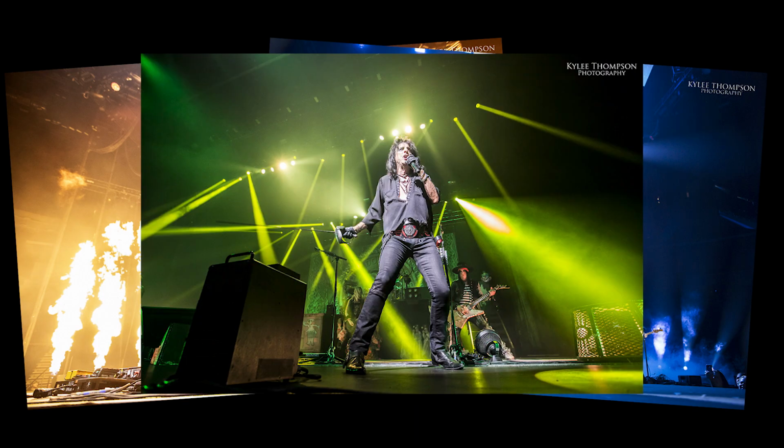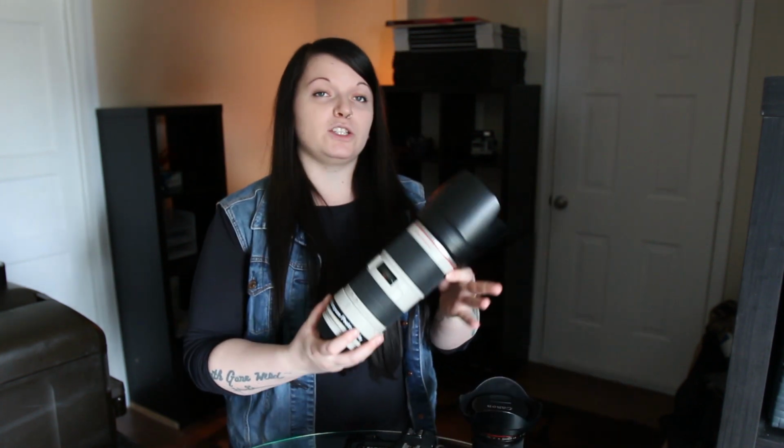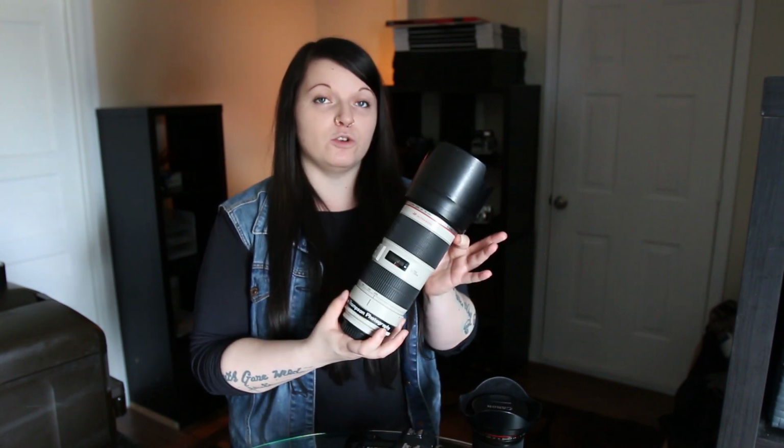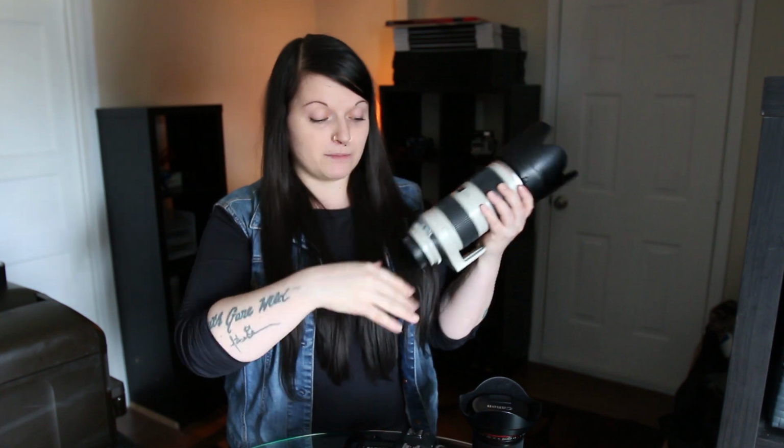So for my wide angle, I shoot with the Canon 16-35 version 2. This lens is great for getting unique shots, getting wide shots of the whole stage, just many different uses for it. For my most used lens, I would say it's the 70-200 version 2. Actually, all my lenses are fast 2.8 lenses because at concerts you cannot use flashes, at least at most professional level concerts.